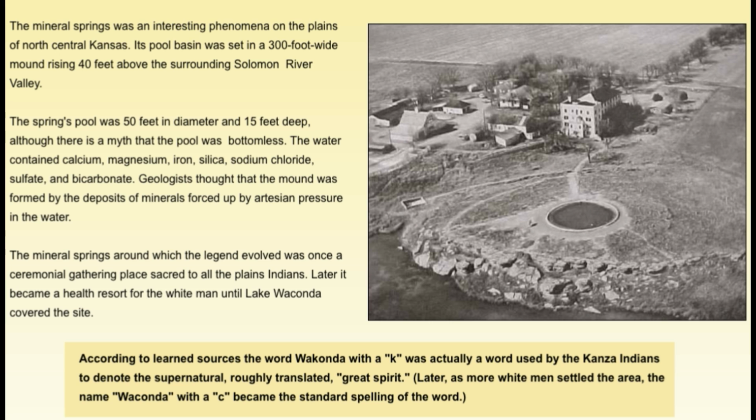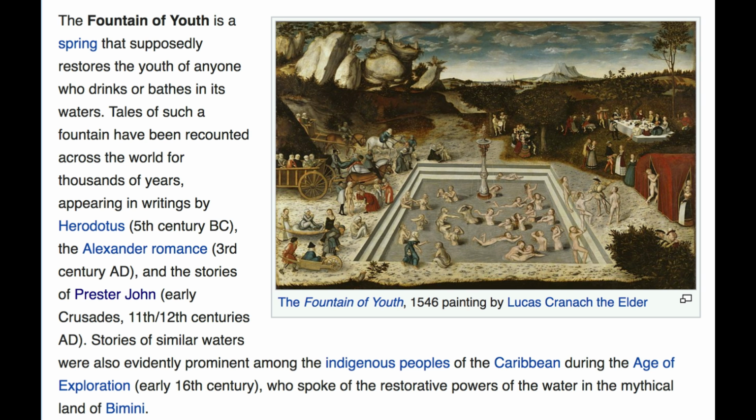Again, this mineral springs, Wakanda Springs, was a sacred gathering place, a ceremonial place, a Waka, Wakanda, a monument. Remember, Waka could be a monument, piece of stone, sacred, a place. Later it became a health resort for the white man until Lake Wakanda covered the site. Yes, Lake Wakanda covered the site. This is underwater now. So again, the spring has all these minerals that help heal your body. All right, we'll read later how the Native Americans consider it sacred, especially because of its healing powers.